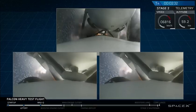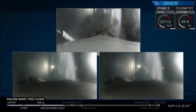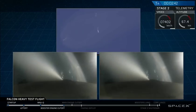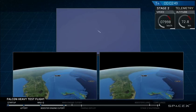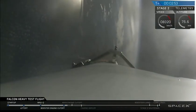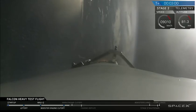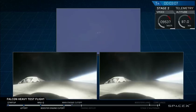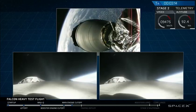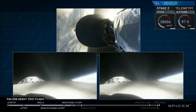Side booster shutdown. Center core keeps going. Successful separation. We're coming up on center core shutdown. Stage separation confirmed. Booster burn looks good on the side boosters.